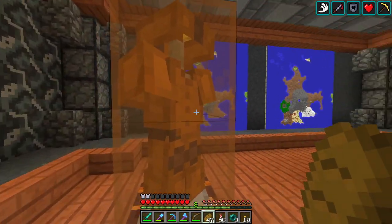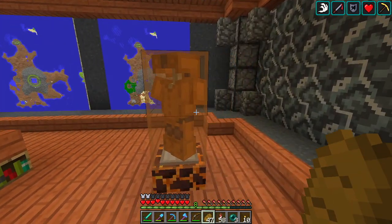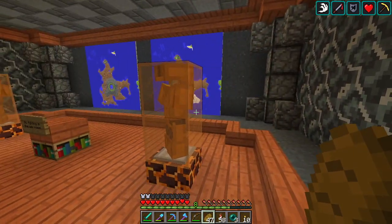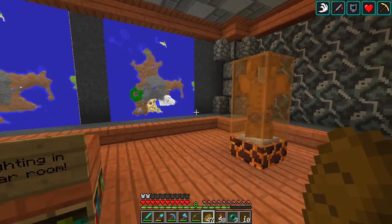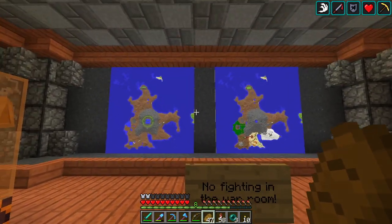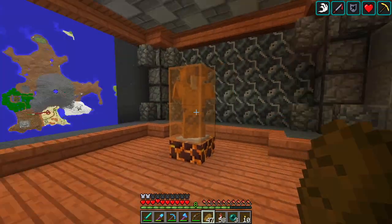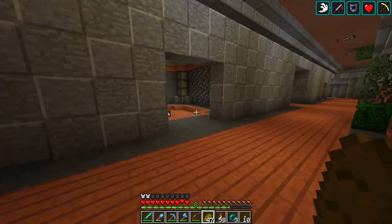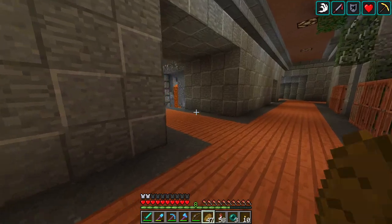Like, look at these armor stands. Armor stands in Hermitcraft allow us to, I don't know, encase people in glass after stealing everything but their clothes. Also, apparently this is the war room, and there's no fighting allowed. Thank you to Dr. Strangelove for suggesting that excellent rule to Isuma.